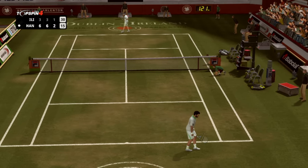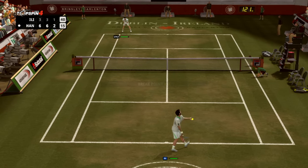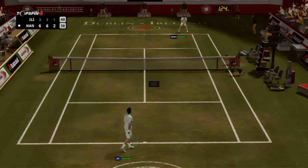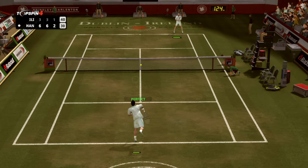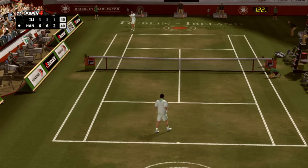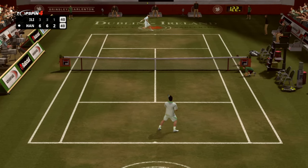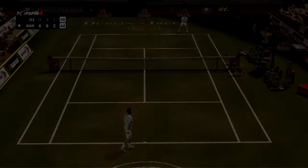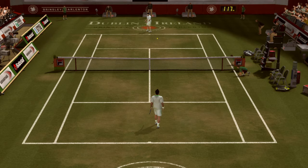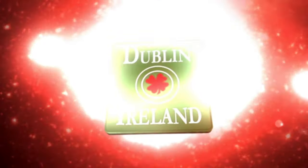Oh. 15-40. Crunch time once again. 30-40. Once again, once we need to find it, we very much do. And there you go, 4 points. Very easy again. Player one leads 3-1.